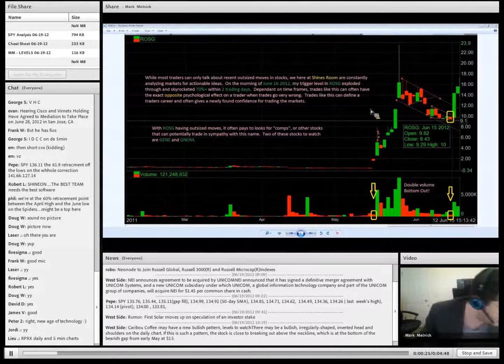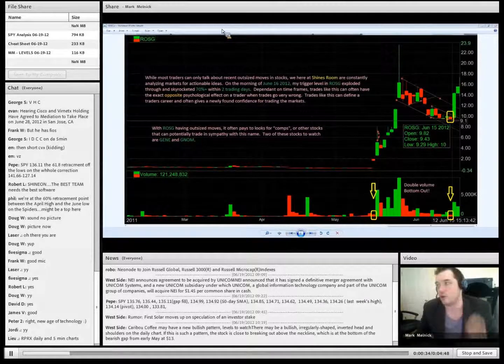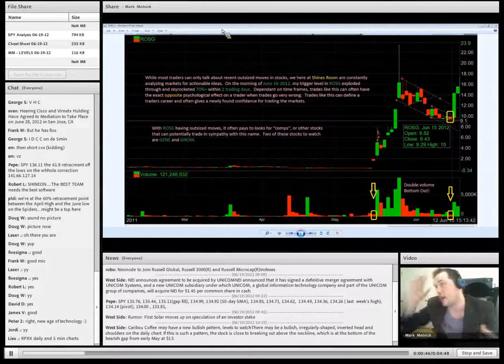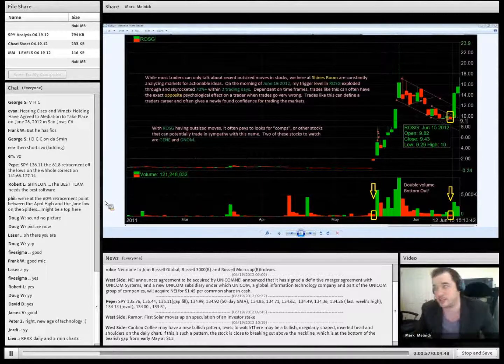Of course, we are watching Rosetta Genomics today, looking for that beautiful break of 1445, yesterday's overhead resistance, and we did have that nice little breakout today, and it was a great stock. Of course, with Rosetta Genomics, you do want to watch potential comp plays, and these comp plays are, for people new here, stocks that can potentially trade in sympathy of this name. So two of these stocks to watch are Genetic Technologies, which is GENE, and Complete Genomics.